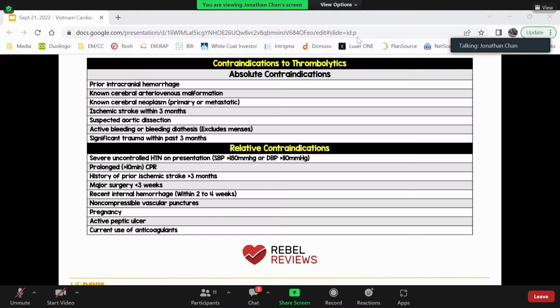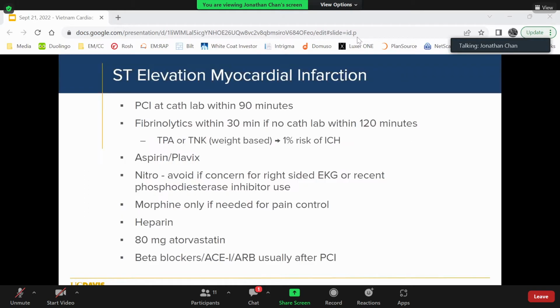The second half there, the relative contraindications, those are a little more subjective, right? Things like active peptic ulcer or current use of anticoagulants or major surgery. Those are things that will probably increase the risk to the patient receiving TPA or TNK. But if the benefits outweigh the risk, you can definitely have a conversation and discussion to see if that's something you want to do.